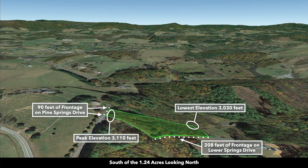These are Google Earth terrain views. This is south of the property looking north. The west side, you have the peak elevation around 3,110 feet. And then the northeast corner, you're going to have the low elevation point on the property, which is around 3,030 feet. This image is also a great example showing you the advantage of having that road access also along the southern boundary of the property, because now you have ease of access to all these different elevation points on the property should you decide you wanted to, let's say, build a structure in the middle of the property.